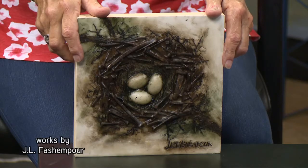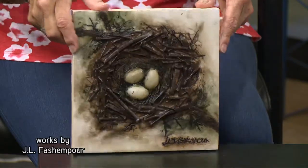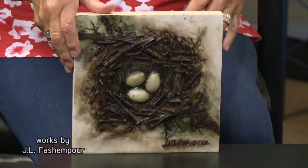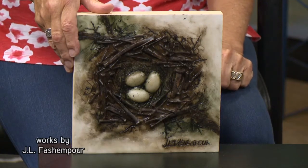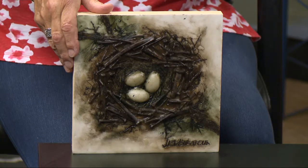Now, what are the eggs made out of? The eggs, actually, I bought a candy mold. In that one, I hand formed them. I just molded them by hand, but I didn't think they were dimensional enough, so I finally found a candy mold that was the right size, and I just molded them. So creative, very creative. Use what you have and make up the rest. Right. Is that how it goes?